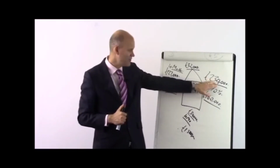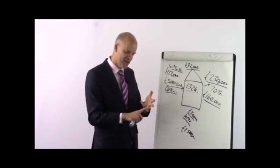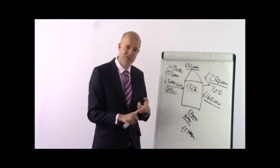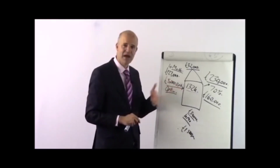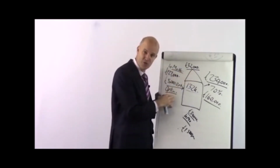Now the risk for me here is I've got 4 months, I have to get it refurbished, then get it valued, then get the lender to agree to it, and then get completed. If I end up taking 4 months and a day, this has expired, I've lost all my money. So you want as long as possible on this strategy, and you want to be good at it.